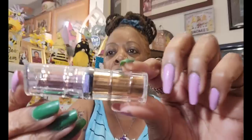Thank you, Marina. And this one is a 108 Wild Fig Plump. So she sent me two of them. Nope, that's an Everlasting Plump. So this one looks like this. Lots and lots of lippies.